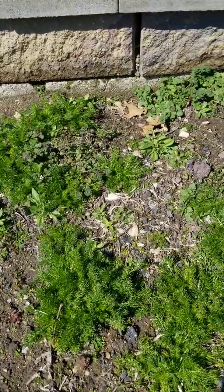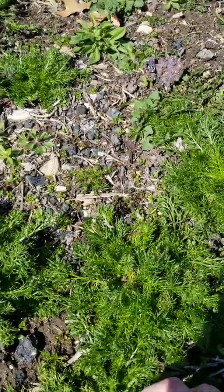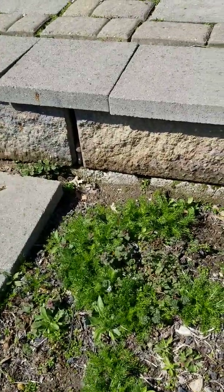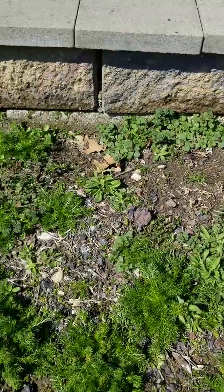Here's my convenient chamomile bed. It's near the house. You can see they're coming up nicely also from reseeding. And I'm going to have to do another shot of these after I clean the beds, because I swear I'm neater than this.